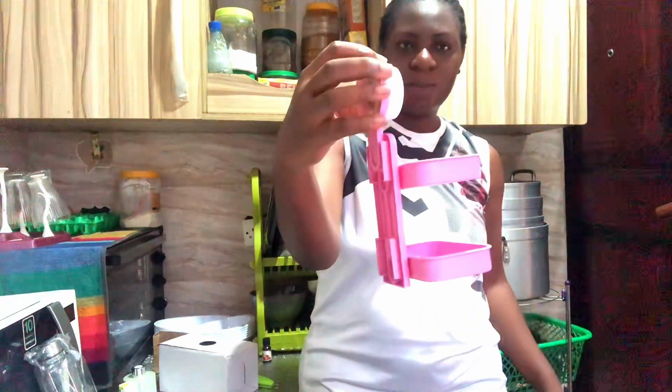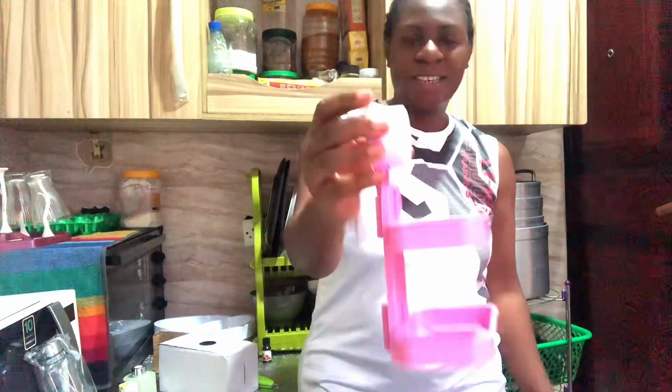Yeah. So guys, look at it. It has this sticker that you can remove and stick on the wall. Look at it. So beautiful. The whole suitcase. So beautiful. And it's not even expensive. I've been looking for something like this for long now.